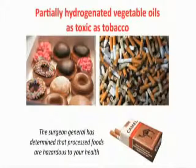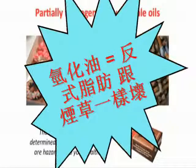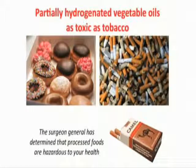In my opinion, partially hydrogenated vegetable oils should be thought of as toxic as tobacco, and the Surgeon General ought to put a warning label on products that contain partially hydrogenated vegetable oils indicative that this product is toxic and hazardous to your health.